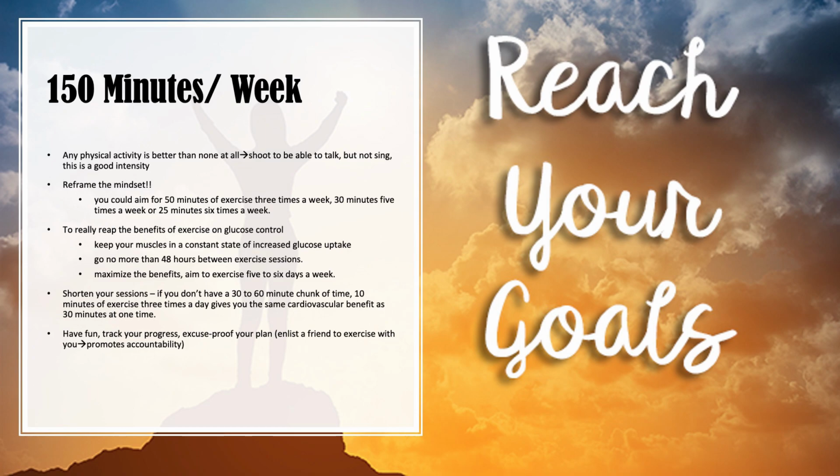I do want to mention that we want to try to go no more than 2 days between our exercise sessions or periods of activity. Because when we go longer than 2 days, the amount of glucose in our body or the stores tends to lag, and it'll take a little bit longer to re-up the body's metabolism. So we want to keep it in constant motion to maximize our benefits.